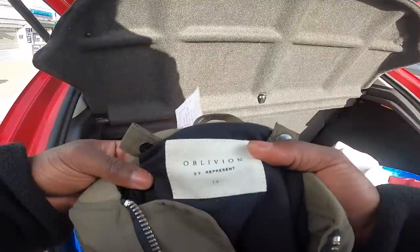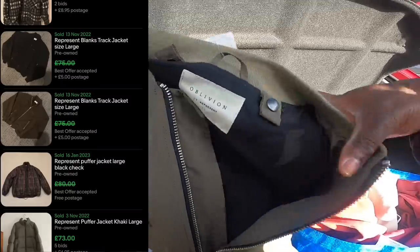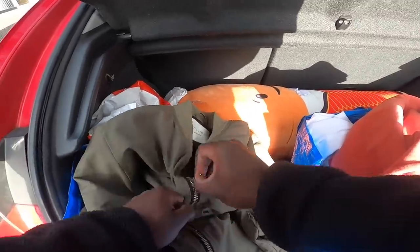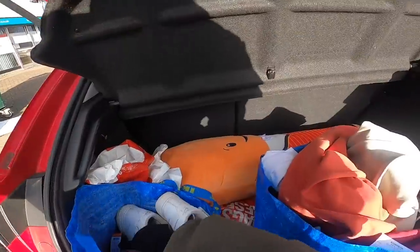But this is the interesting one. So Represent seems to do really well, but Oblivion by Represent, I'm not sure if people are pricing it too low or just not holding out for a hero, all that kind of stuff. So this could be okay. I think, yeah, it was 6.99. I might try and just sell it for like 35, something like that, £40, and see what happens. But yeah, I think that's been pretty good.